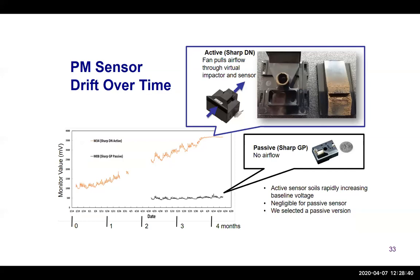One of the things that we do in our tests is evaluate sensors for occupational conditions. There are a lot of people doing sensor work in ambient air, but not as many doing work in occupational settings. So we test our sensors in occupational settings.